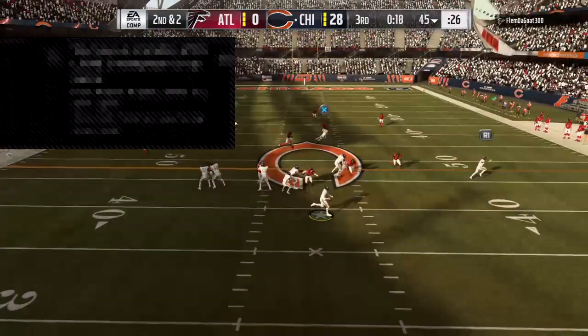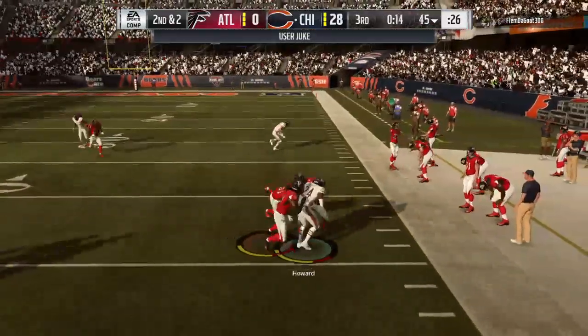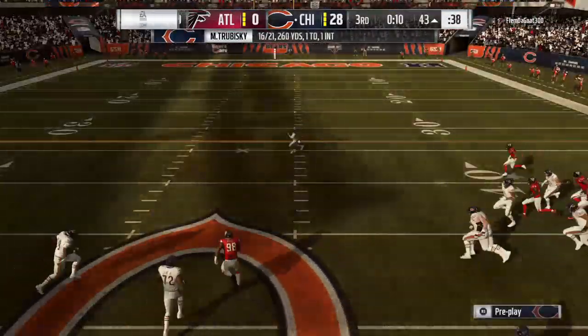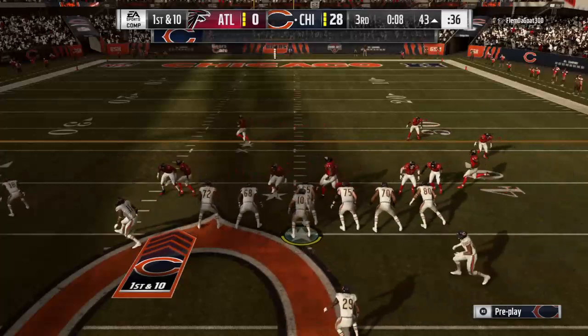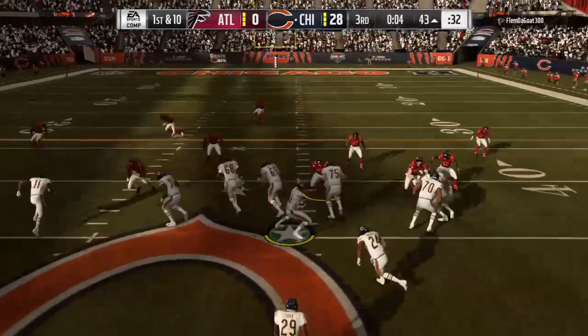Now Trubisky to throw on second. They'll roll him out right. He's going to flip one out here to his running back. And taking it across midfield and inside the 45. Give him 12 yards on that one. It earns him a fresh set of downs.